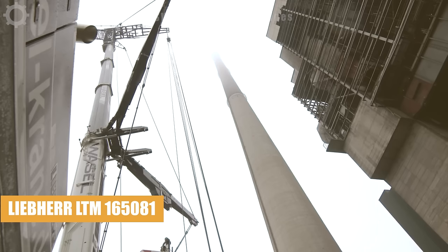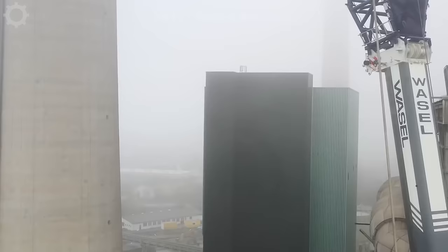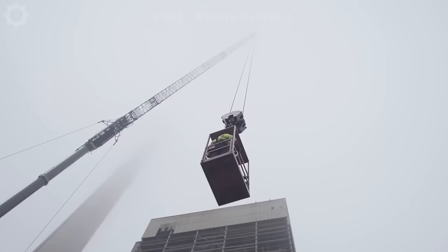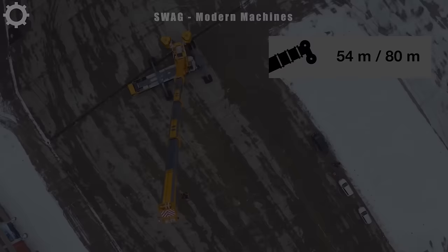Revealed at the 2019 exhibition, the LTM 1650 8.1 stands as the deserving heir to the renowned LTM 1500, the perennial top-selling large crane, carrying the core of its forerunner's peak lifting capacity on 8 axes. This robust crane adeptly handles loads surpassing 700 tons.